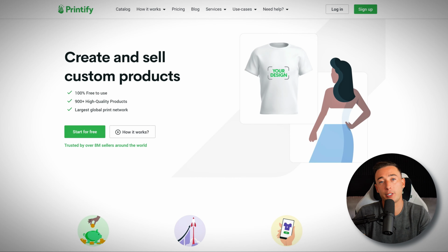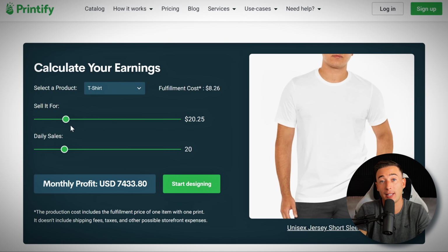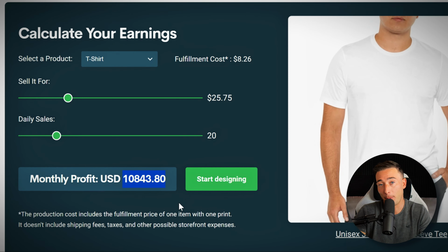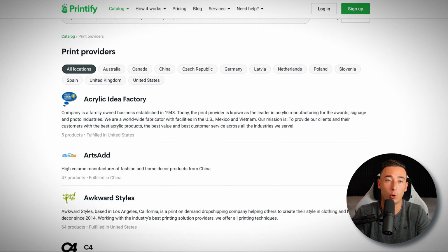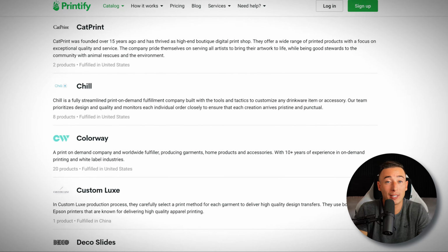After trying several different print-on-demand platforms, I can confidently say that the overall best one out there is currently Printify. I've used Printify for years now, and they've generally been the best to work with. Plus, they have the best profit margins. But what really sets Printify apart is their massive network of print providers. This isn't just about having options, it's about quality and speed.